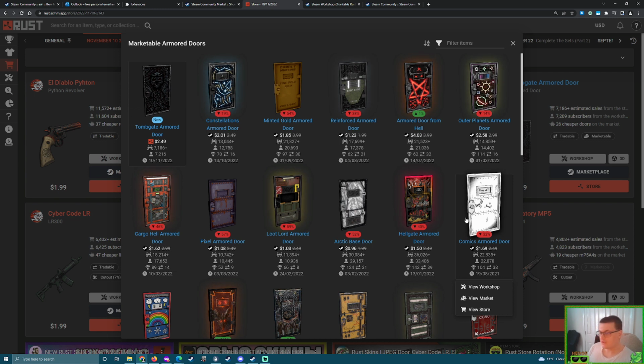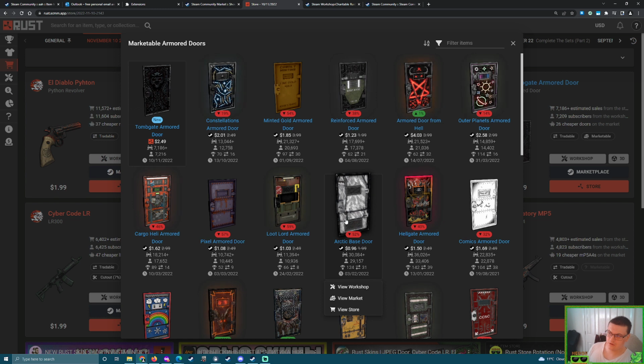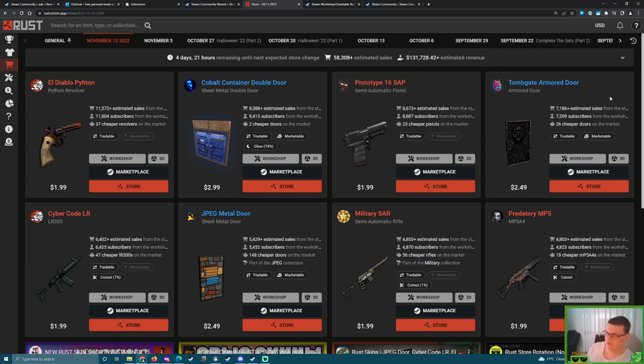So that's just the way that is. Will it improve? I don't know. I'd like to see it improve, but I have my doubts. So this Tombgate armoured door right there, with the amount that I've sold so far, I mean, it's abnormal. Don't need to rush into buying it. Could do our buy orders, then make a decision. Let's wait until Wednesday for that one.